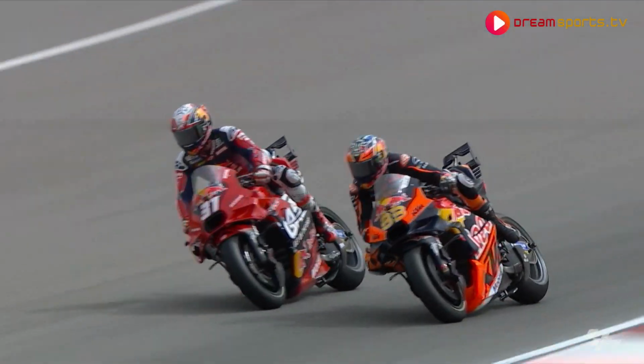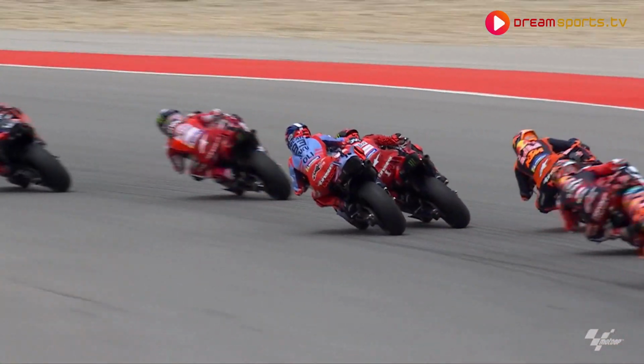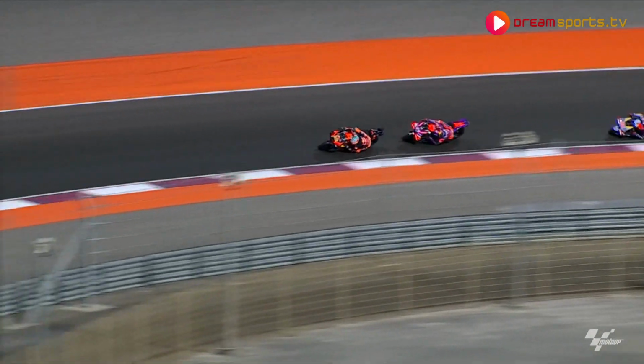This year, we achieved, I think, the best start of the season ever, having 3 podiums in the first 3 races, 2 second place and 1 third, with 2 different riders. So looks like this season could be the right one.